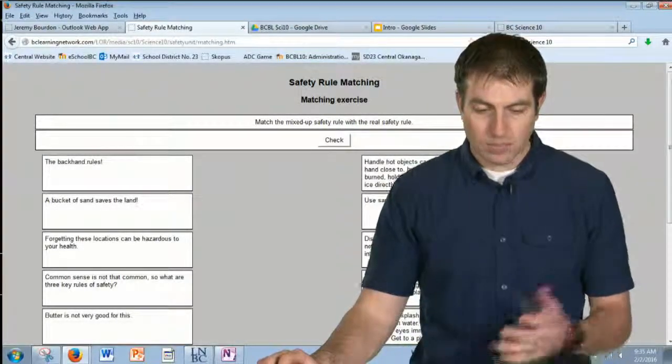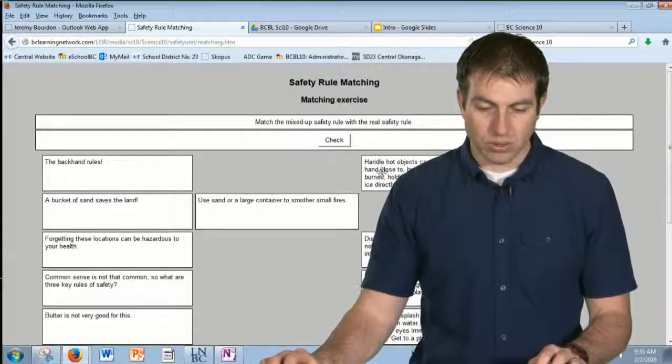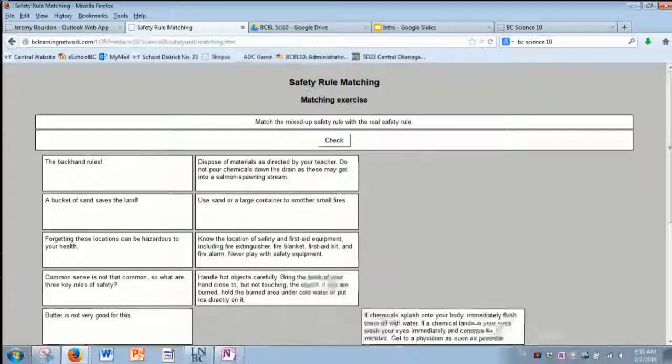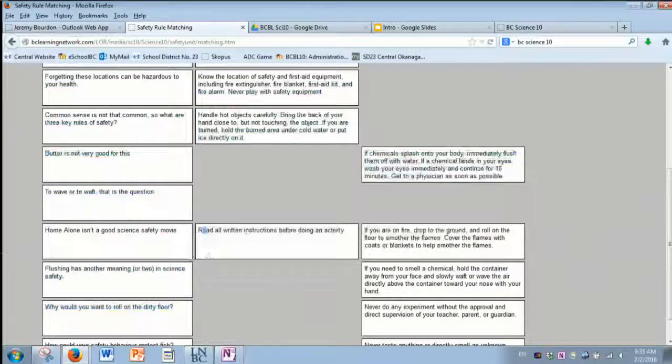So, I mean, it's just drag and drops. You drag it over, you drop it. I'm just kind of randomly placing these, so don't think this is the right answers. Drag and drop. There we go. I put them all in there.